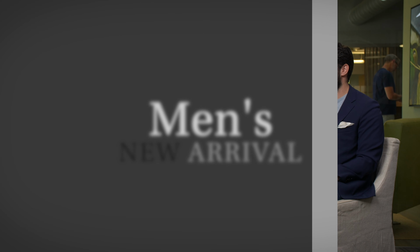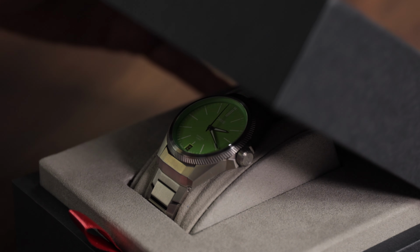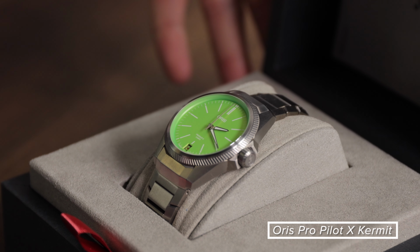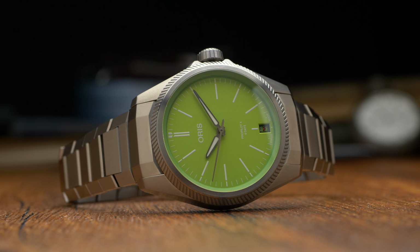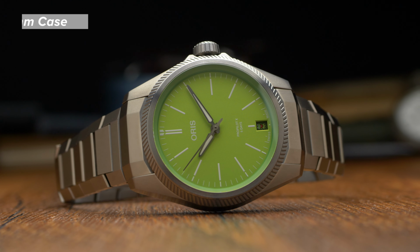Okay, so today I am very excited about this. I got an Oris. The new Kermit ProPilot X. This one's cool. I was really excited. We got one in really quickly. New watches come out and they trickle in. Some of them quick, some of them it takes a while. I really didn't know what to expect on this one. I felt like I might have to wait a long time, but we got one in and I couldn't wait to get it and share it with you guys.